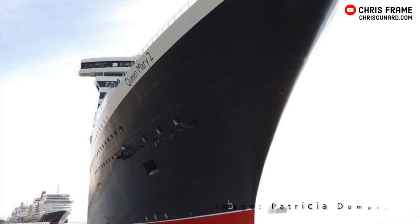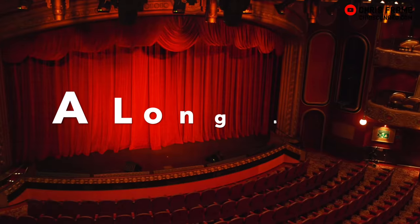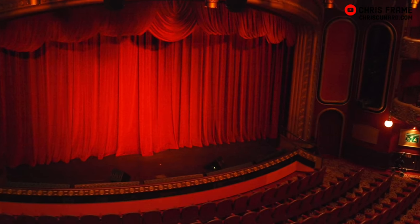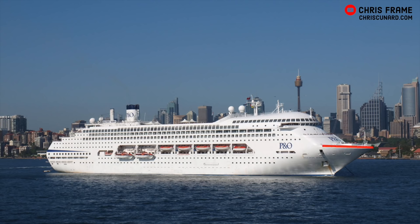So with that in mind, what are some of the ocean liner characteristics that can help you identify an ocean liner from a cruise ship? The bow on ocean liners, the area from the forward tip of the hull to the superstructure, is noticeably larger than that on a cruise ship.